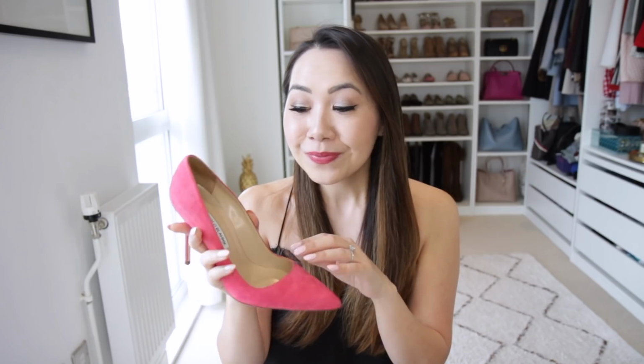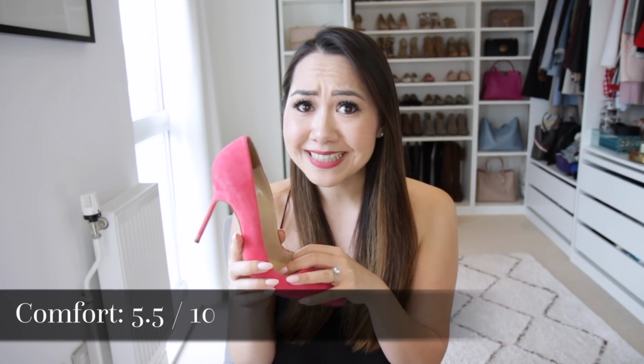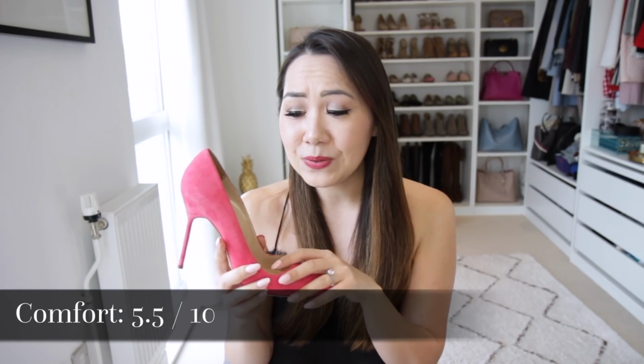Can't comment a huge amount, but what I can comment on is the comfort level, and as I mentioned, not particularly comfortable heels. So even though they're very beautiful and I love how exaggerated the features are, I do think that means that they're a bit less stable on your foot. There's not as much holding your foot in. I do think that means that they are more uncomfortable. So in terms of comfort, I would say maybe 5.5 or 6. They don't rank very highly at all.